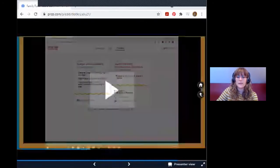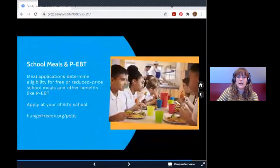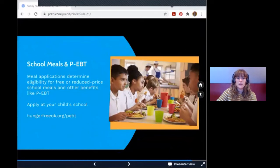Lastly, there are school meals and PEBT. Meal applications determine eligibility for free or reduced price school meals and other benefits like PEBT. All students can submit applications throughout the school year, and it's best to apply at your child's school. PEBT helps families buy groceries due to pandemic-related school closures or reduced hours. PEBT may be available to families with students who receive free or reduced price school meals. And the best way to learn more is to visit hungerfreeok.org/PEBT.